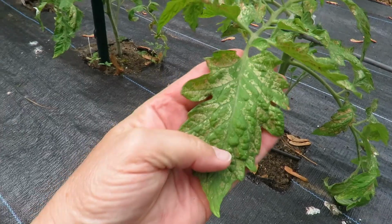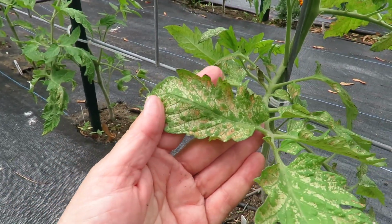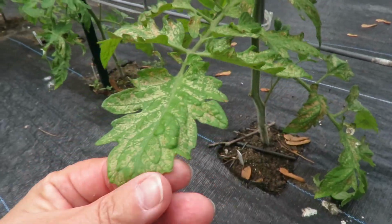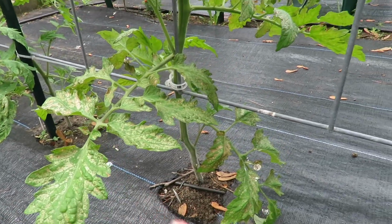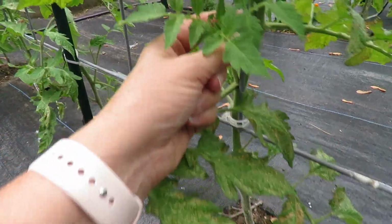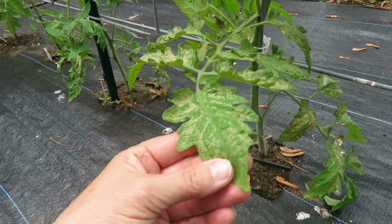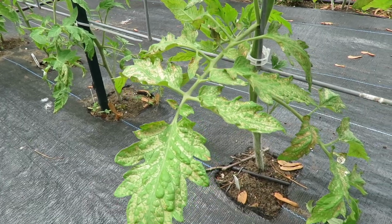However, they have this problem. So look at these leaves. Now I have done a lot of research and looked at thousands of pictures. And this is cold weather damage. So it's on almost everything. And you can see the new growth does not have it. I thought maybe it was early blight, but we don't usually get early blight here. I always get late blight, but not early blight.